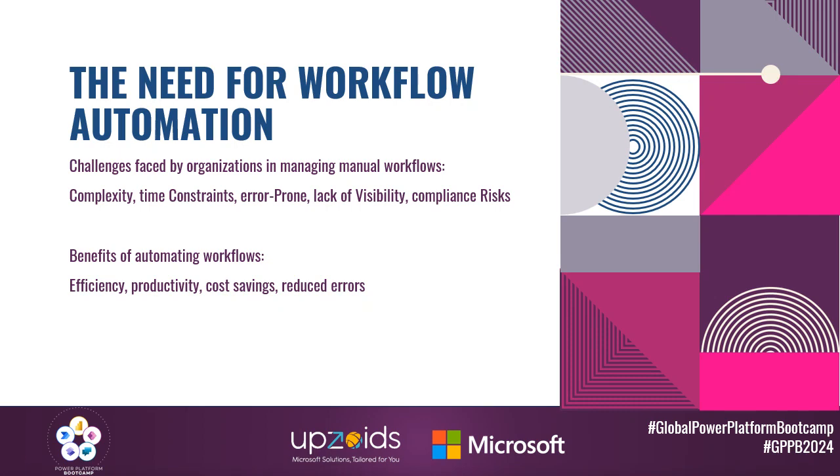We have also lack of visibility, because manual processes lack visibility and transparency, making it difficult for organizations to track progress, identify bottlenecks, and monitor performance. Another challenge we face is related to compliance risks, because manual workflows increase the risk of non-compliance with regulations and standards, leading to potential legal and financial consequences. And automation workflows offer multiple benefits to address these challenges, including efficiency. Workflow automation streamlines processes, reduces manual intervention, and accelerates task completion, leading to improved efficiency and throughput.